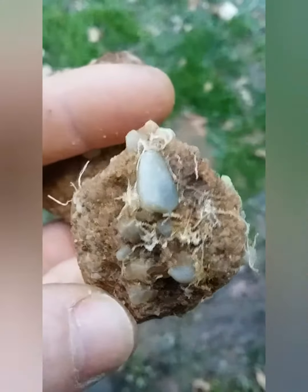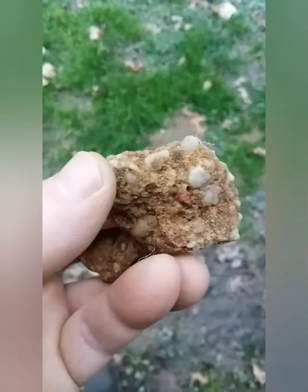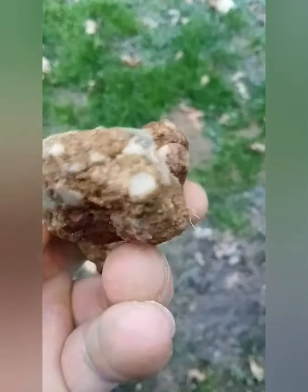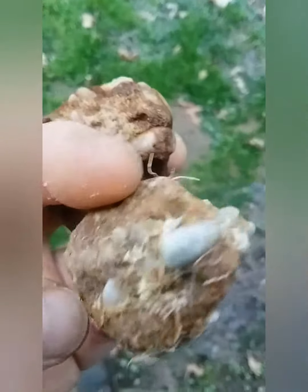These little fellas right here, I'm gonna crush them up, run them through my little mini sluice after I get enough of it crushed up and see what's in it.